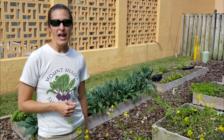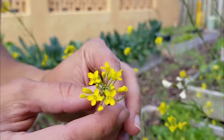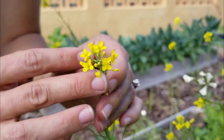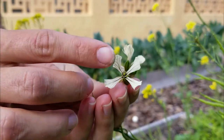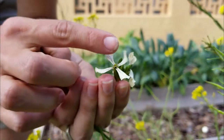So right now I have tatsoi and arugula that have both gone to seed. So the tatsoi is the yellow flowers here. You can see the seed pods forming down the length of the stem. And then the arugula over here with the real pretty white flower and the brown veins.